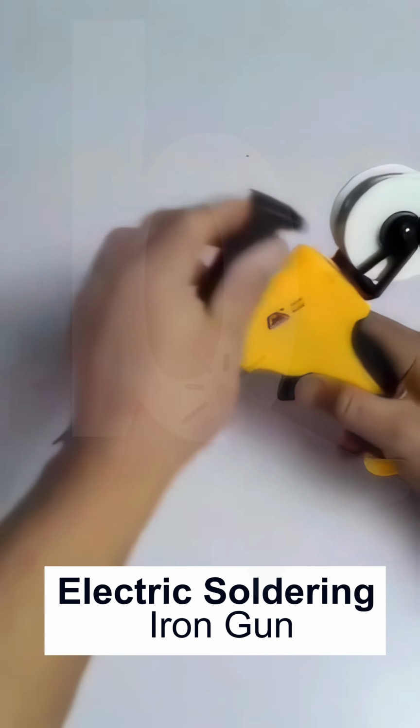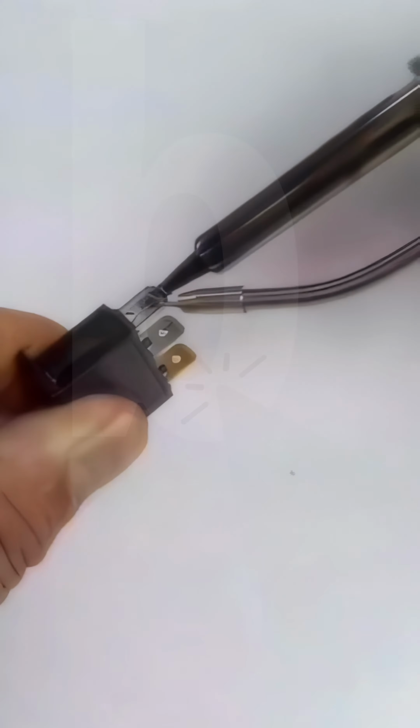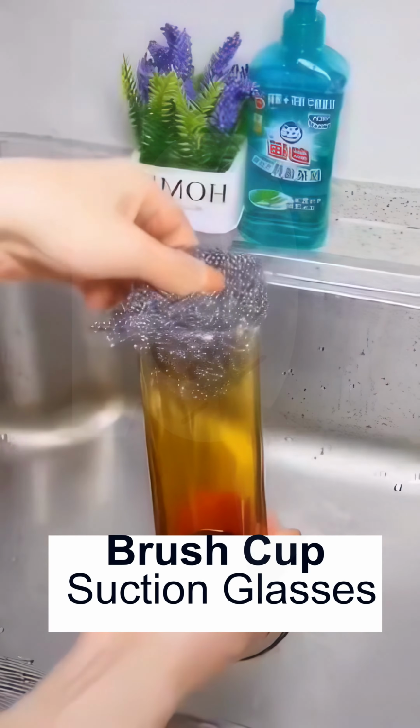Make repairs a breeze with our electric soldering iron gun, featuring handheld convenience and automatic tin feeding for a smooth soldering experience every time. Speed up your kitchen routine with our 2-in-1 cup scrubber.